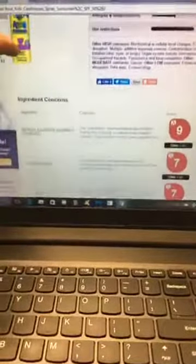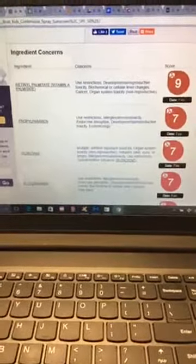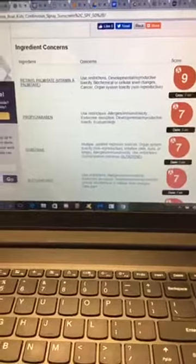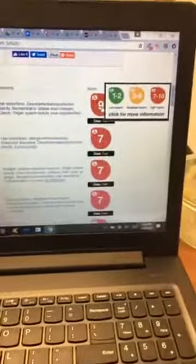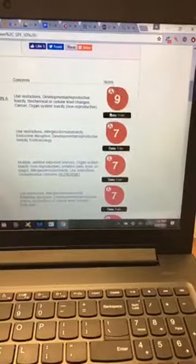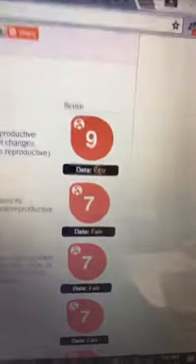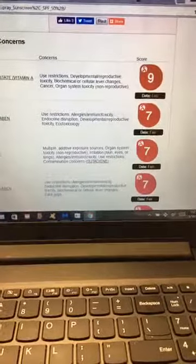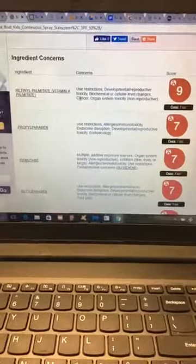And so if we scroll down a little further, we see that the Environmental Working Group ranks each ingredient in this product. And we see here, we mentioned retinol palmitate previously. This is a very toxic substance rated 9 out of 10. And the amount of data supporting this toxicity score is fair, if you can see that there. So 9 out of 10, that's really toxic, and it has the ability to cause cancer. It's one of the concerns associated with it.